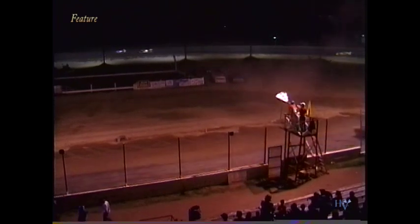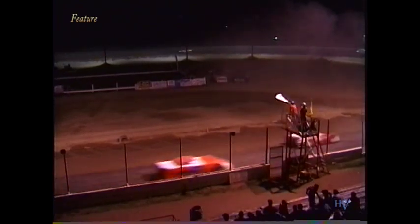Down into turn three for the final time. And trying to pick his way through safely. There's the checkered flag. Kohn will post the win over Patterson. Defending track champion here at the Crystal Motor Speedway made good on a front row starting spot, went on to take the big win here in the ALMS feature tonight. Give it up, race fans. Jeff Kohn down in victory lane.